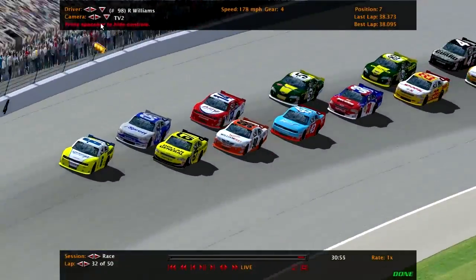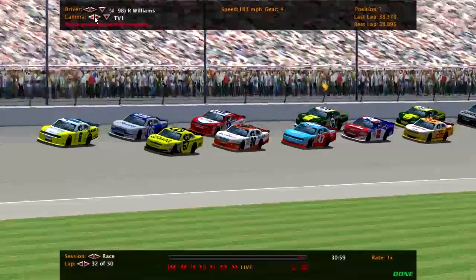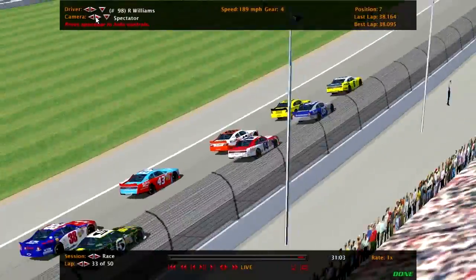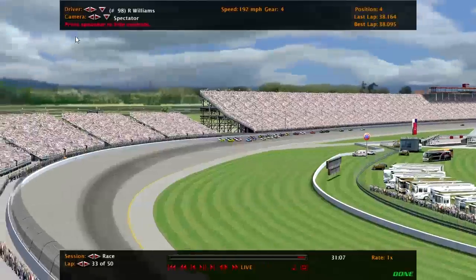Not a lot of crashes today. We've stayed relatively clean. We've had that big flip, though, on that first caution, and then that other caution not too many laps to go. But right now, these guys are staying relatively clean, and for rookies, that is a lot to ask for.